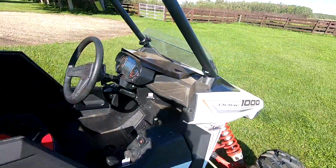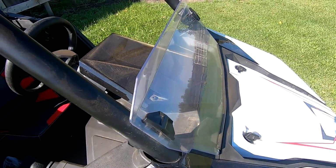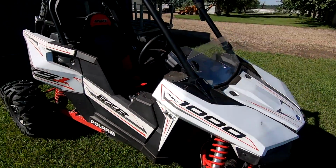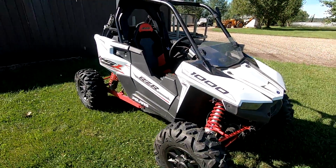It's also got this little half windshield on here. That's kind of nice. I'm not a huge fan of half windshields, but it's kind of nice to have on there. I'll probably go to a full windshield, and I might even build myself a roof. I might cover that video.